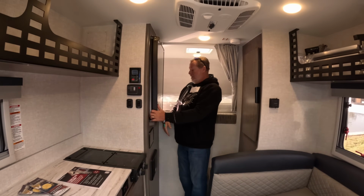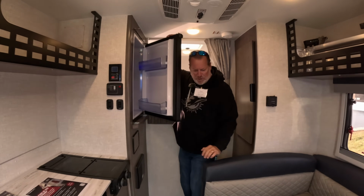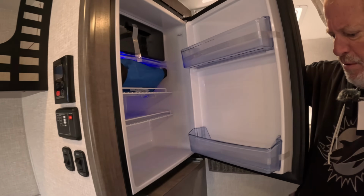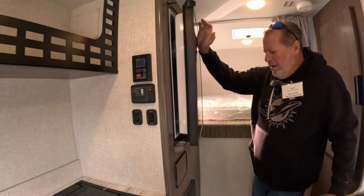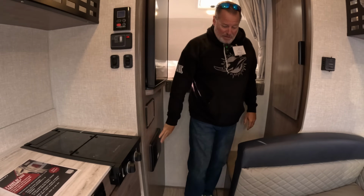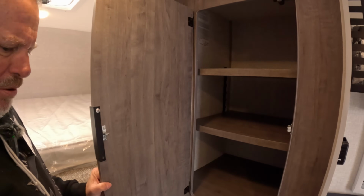The refrigerator is a Norcold fridge. And this is the same fridge that we saw in the last unit. We call it a glorified dorm fridge. Separate freezer section in the top, but not a separate door. You got your panel for your breakers and fuses. Over here, this is the wardrobe clothing storage area.